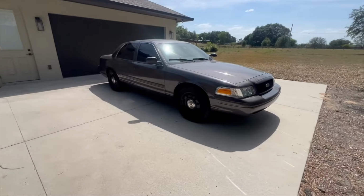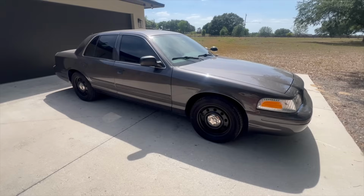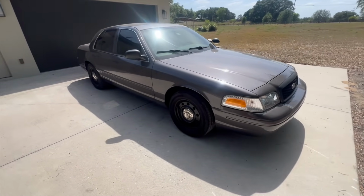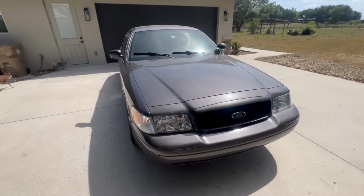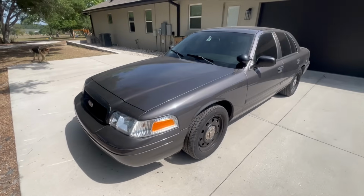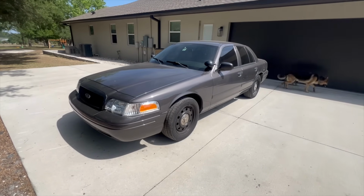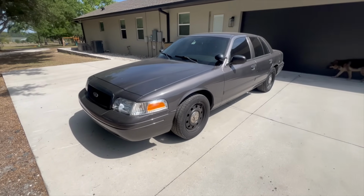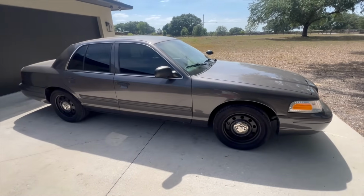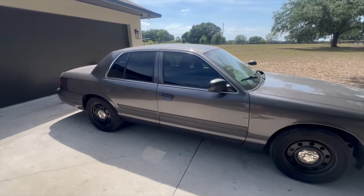All right, well, that's gonna wrap it up for the Crown Vic video. I've got other stuff to do to this car and some other stuff to show you guys, but the video is kind of long as it is, so we'll save that for another time. But I really like this car. I like it a lot. I enjoy driving it. It's just a fun car. I think it drives really well. And yeah, it's become my go-to daily driver. Really cool car. I really like these cars. I've become quite the fan. It's just something about them, I don't know.